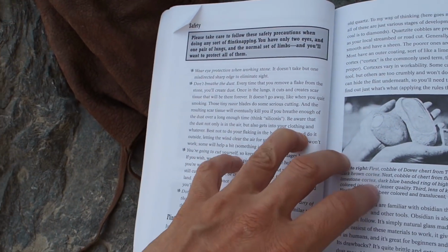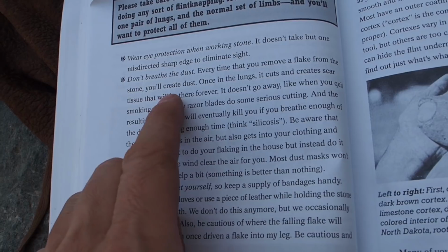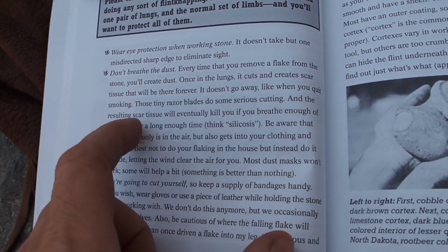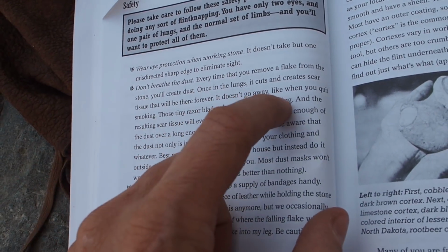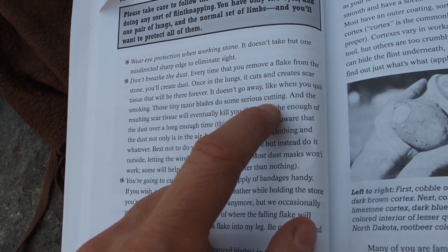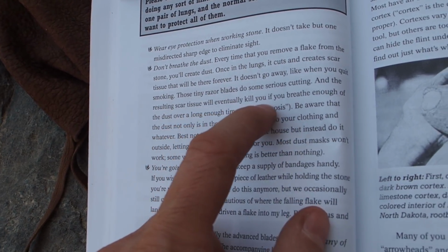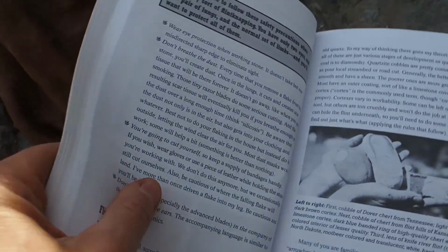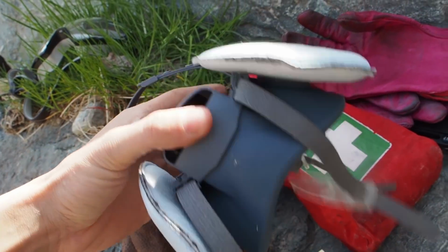Safety precautions. Don't breathe the dust. Every time that you remove a flake from the stone, you'll create dust. Once it's in the lungs, it cuts and creates scar tissue that will be there forever. It doesn't go away like when you quit smoking. Those tiny razor blades do some serious cutting. And the resulting scar tissue will eventually kill you if you breathe enough of the dust over long enough time. So yeah, I'm doing this outside and I'm wearing the best mask that I have.